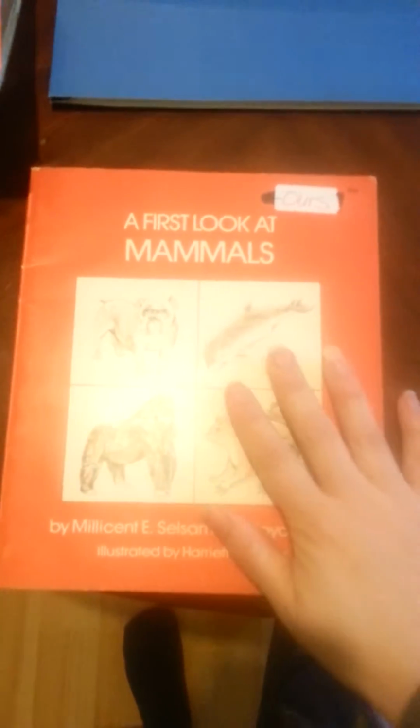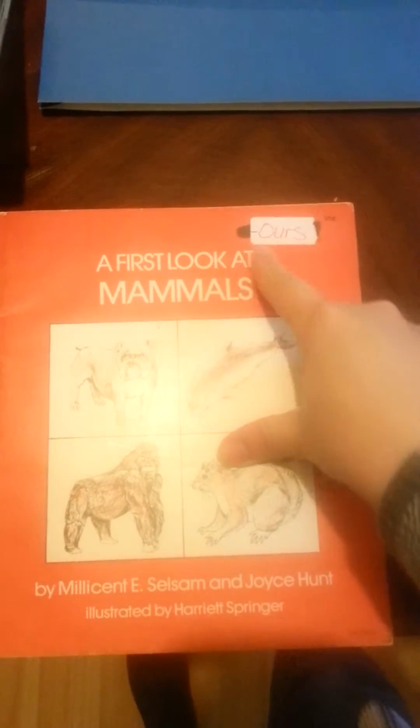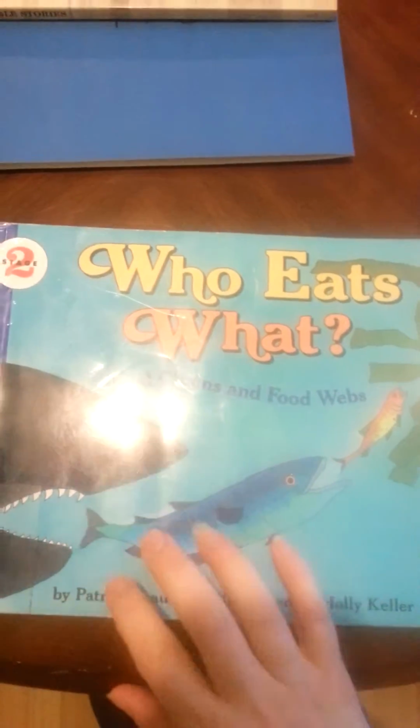And I will show you now the books that I use for zoology. We use A First Look at Mammals, and this is our book. I have to put these little stickers of ours so they don't get tangled with our library books when we take them back. Then we have What's in the Pond, Dear Dragon, Endangered Animals, The Ecosystems, Pond Food Chains, and this is our next book that we're going to be reading, Who Eats What.